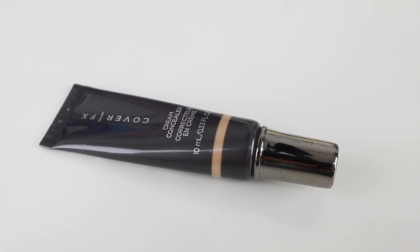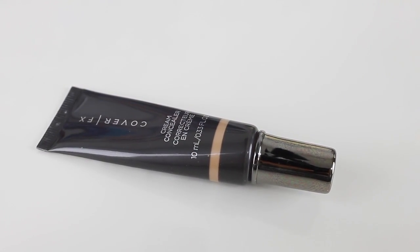Last up, I wanted to show you this concealer by Cover FX. I'm using it in the shade N Light, which is neutral, and it is their cream concealer. I've talked about this before, but I had to talk about it again today because I've been using it a lot these past 2 weeks because I've been getting a lot of hormonal breakouts. This is a concealer that I've been using whenever I get blemishes that I need to cover up and I want full coverage. This is what I use.